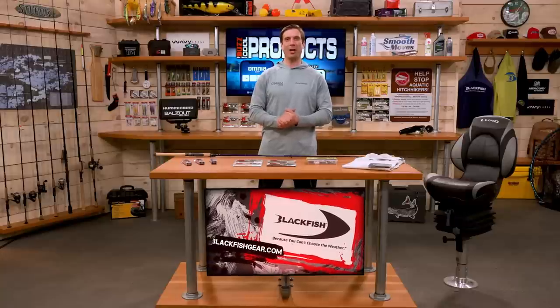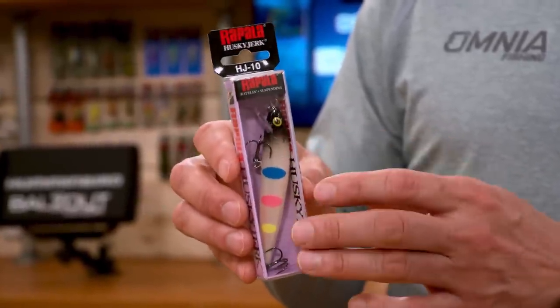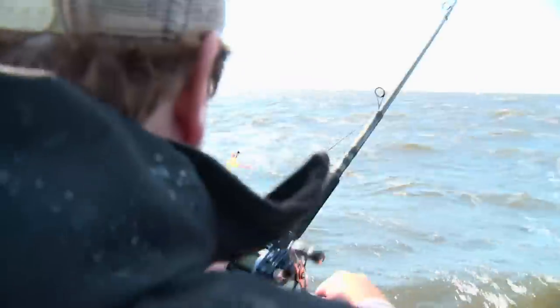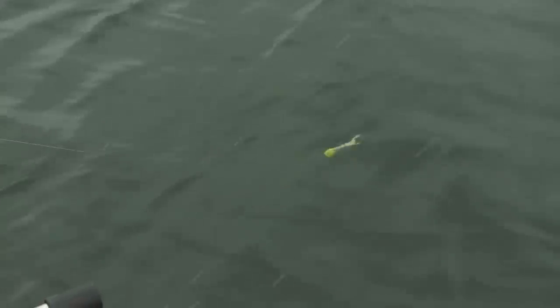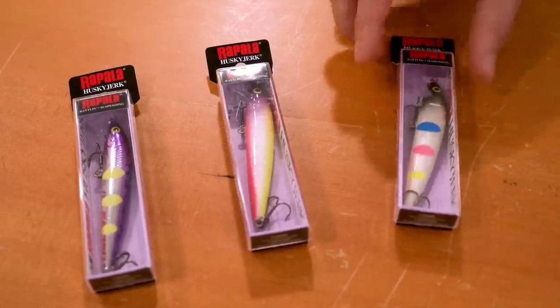And next from Rapala, the Husky Jerk, available in some new colors. This is a tried and tested bait. This is a suspending jerk bait. It's also rattling as well. You can cast this like a jerk bait. You can also troll this. You can use this with planer boards. Again, this is just a bait over the decades has proven to be a fish catcher for a variety of different species, especially for walleye. The Rapala Husky Jerk in some new colors.